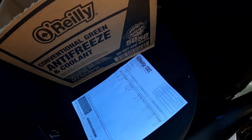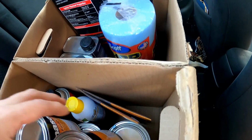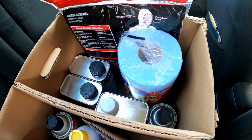All right, so we're down here at the O'Reilly's getting our paint supplies. Got everything we need to get that paint job done, and we're sitting at pretty much 300 bucks right now. So let's go home and get it all done.